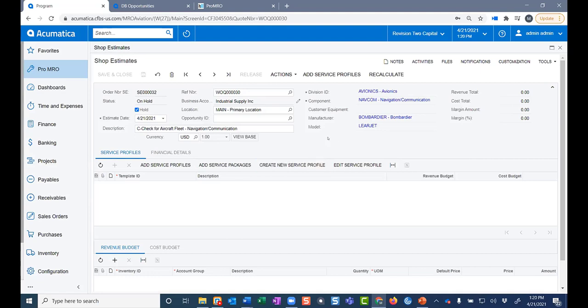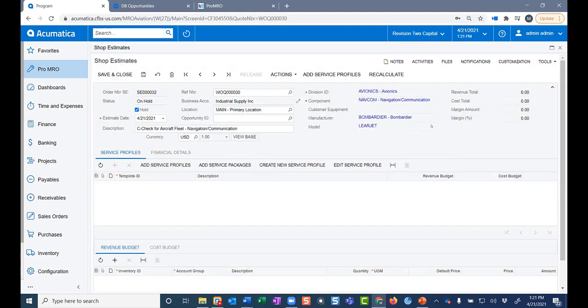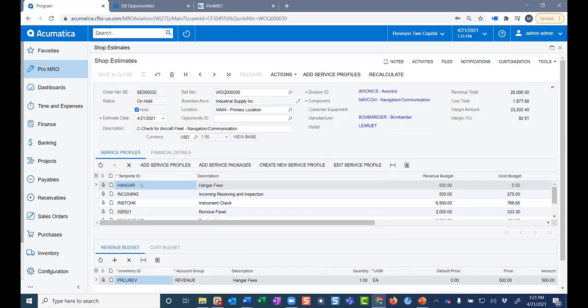So basically, service profiles are templates for repeatable work, and you create them in the background, and then you can add them to quotes. You can add them individually by just clicking them from here, or you can add service packages. So I'm going to start by adding a service package. You can add multiple packages, but for this one, I'm just going to check one and add it and close. What this does is bring in all of the tasks that I need to do, and for this one, it's a C check for navigation and communication.